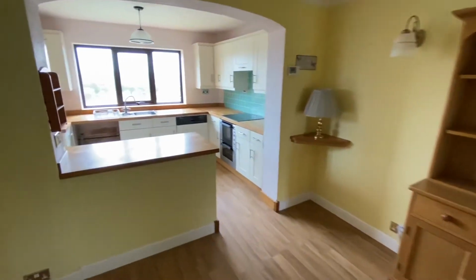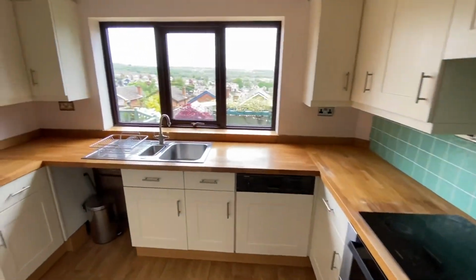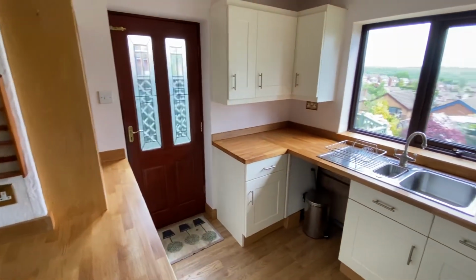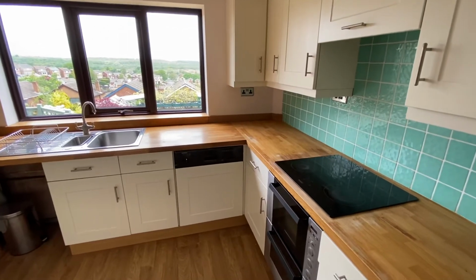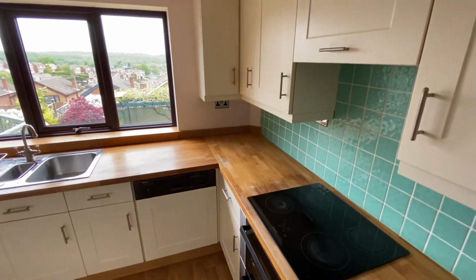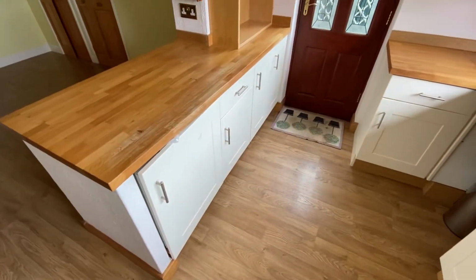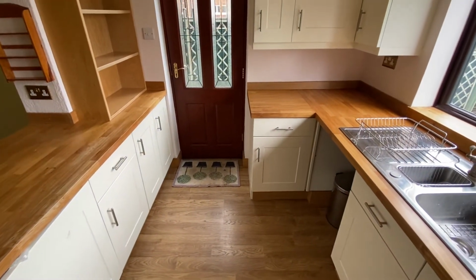And then we also have a breakfast bar and opening into the kitchen space, fitted with a good range of base and high level units with timber block work surfaces. In terms of integrated appliances, we have a double oven, electric hob and concealed extractor canopy on top of that, an integrated dishwasher, integrated fridge, and there's also space and plumbing for a washing machine just underneath the sink there too.